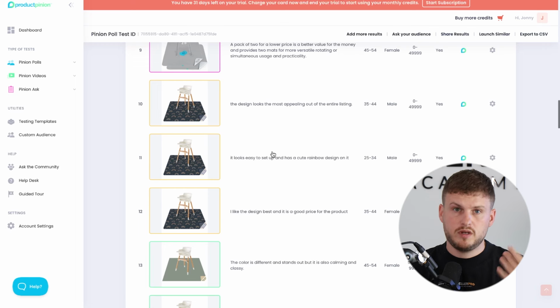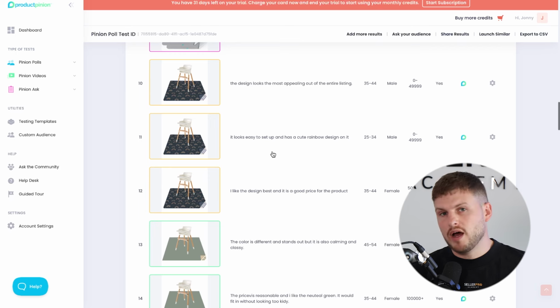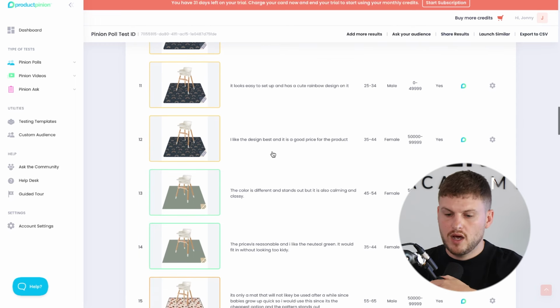So a lot of people are referencing the design and how it looks. So this is the first bit of feedback I'm getting, whereas personally, I like something maybe without all the designs, which is exactly why my opinion means absolutely nothing. It means nothing. My opinion doesn't matter. Equally, your opinion doesn't matter either. It only matters at scale, people's opinions.